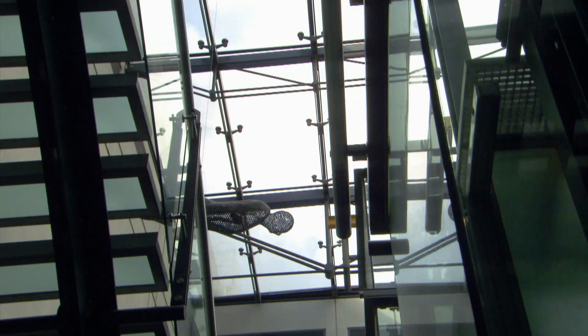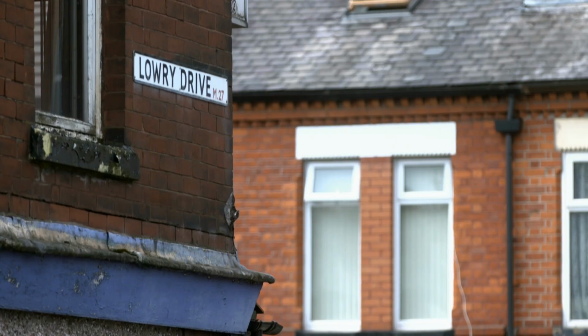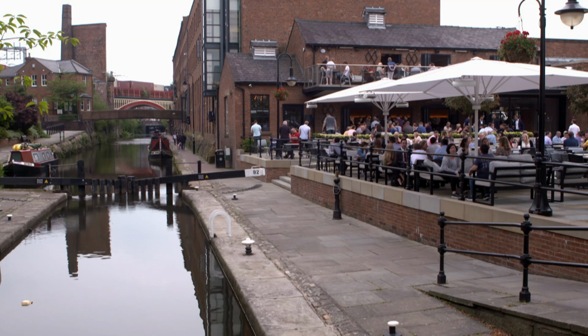Few artists can claim such a close relationship with the city in which they live. I think Lowry's definitely put a magnifying glass on Manchester for the rest of the world to look in and see. Now the man who tramped its streets is himself woven into the architecture of the city.